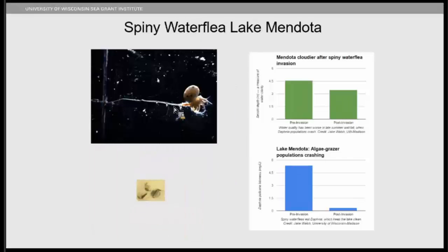And if we look at Lake Mendota, which has had some of the highest concentrations of spiny water fleas recorded anywhere in the world, the invasion caused a decrease in water clarity, which has been very impactful in the Madison chain. And we can see that after spiny water fleas invaded, there were much fewer native algae grazers in the plankton community, and that's causing some of those impacts.